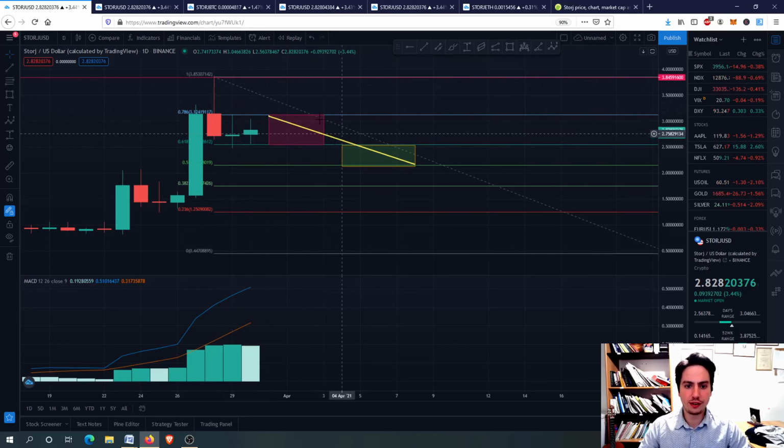So we are in this box right now. This is our support line, this is our resistance line for now, but I expect to go down even further to this box, between those lines, the green line and the color, whatever you want, you can name it. But of course, the point is that we will move downwards to this box here. So I'm expecting a downward situation or a sideways price action for STORJ. But of course, let's analyze this in the next few minutes.